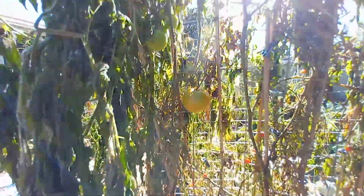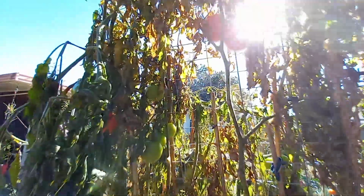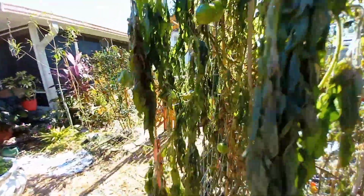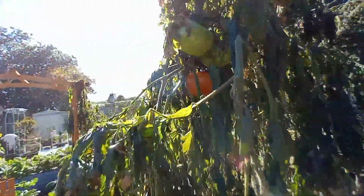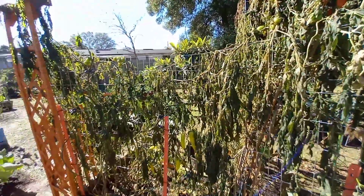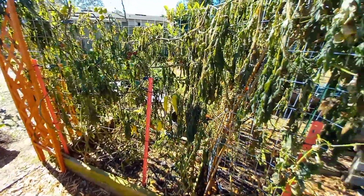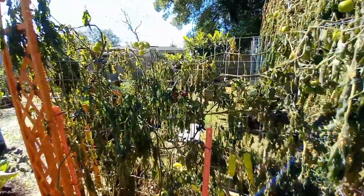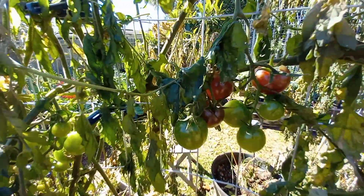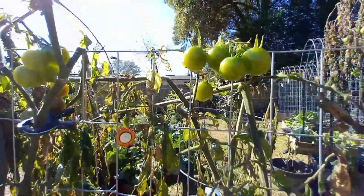And this tomato plant was so pretty. I wanted to over-winterize it, but it's okay. We're going to start from scratch in the spring. We do have some really pretty tomatoes on there, though. We're definitely going to save those before we rip this all down. This here is our black cherry tomatoes. Absolutely delicious.